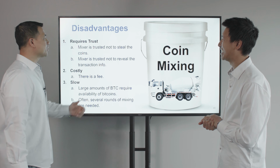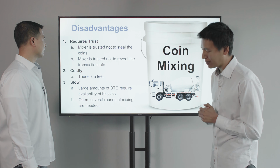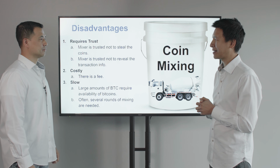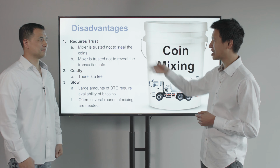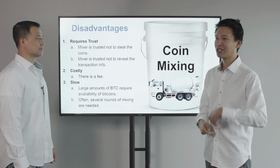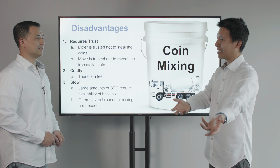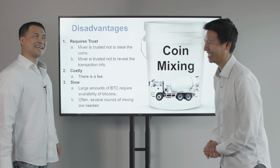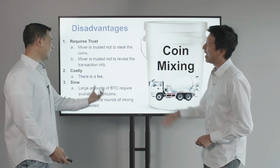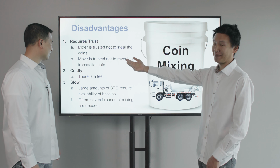So what are some of the disadvantages of coin mixing? This was the most obvious way to do it, but there are several problems with this method. First of all, it's not trustless. You have to trust the mixer not to steal your money, because you're giving him or her your money and hoping they give you back the same amount. If I have to mix up 100 Bitcoins, that's really hard for me to send $100,000 worth to somebody else I don't know. That's one big problem.